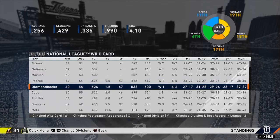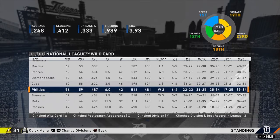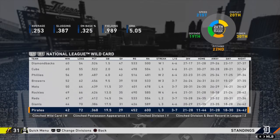The Diamondbacks also won today, so they move a game and a half back of the Marlins. They are third right now in the wildcard standings, and they have a 60 and 54 overall record. The Cubs are still hanging around as well, though they've lost most recently. They're on a 3-game losing streak. 60 and 55 is their record, and they're 2 games back of that second wildcard spot. And every other team in the National League has a winning percentage under .500 and is at least 6 games back of that second wildcard spot.